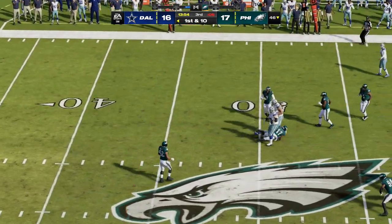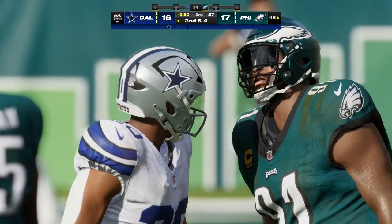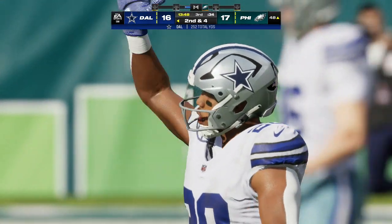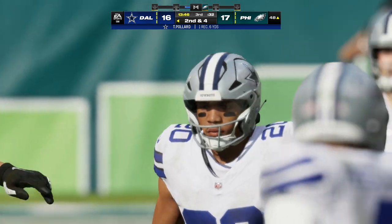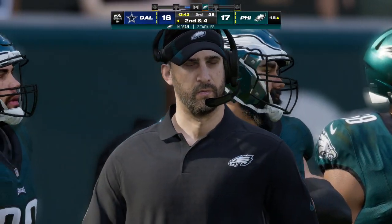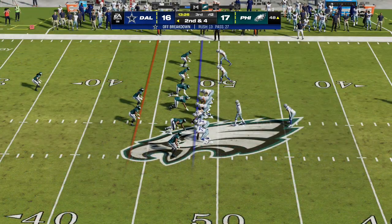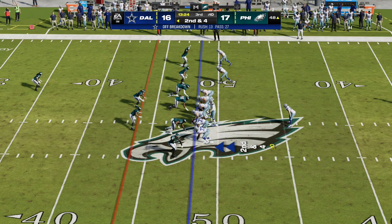Prescott finds his man, Pollard. That's good for a gain of 6, and it'll be second down. Caught that look from you there, partner. I think we're on the same page on that one. Just his first catch. I think we both thought he'd be a little more active in the passing game. Let's see if that's the start of them trying to get the ball to him a little bit more here in the second half.